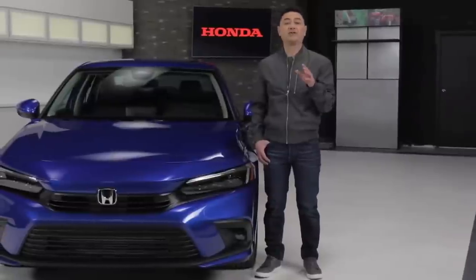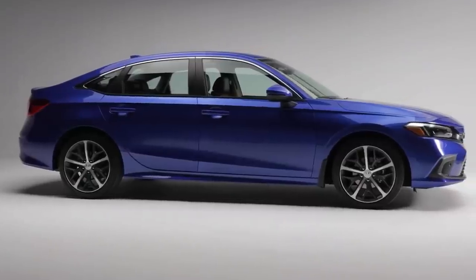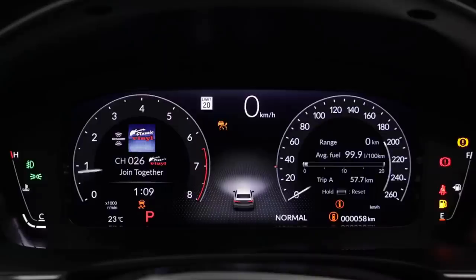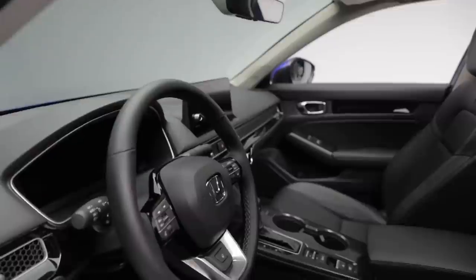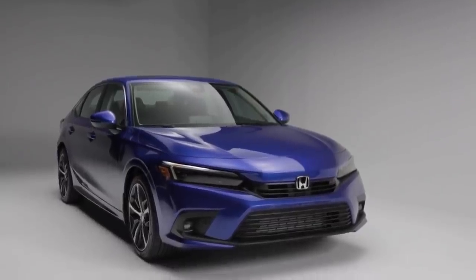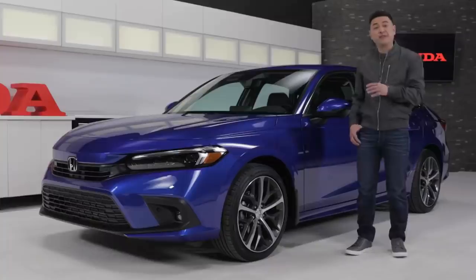So right away you'll notice this is an all-new design. And I know what some of you are thinking. You've seen this before. Trust me, you haven't. This is a more sophisticated Civic that still embodies all of the things you've come to love and rely on. Let's take a closer look at what the designers created for the exterior.